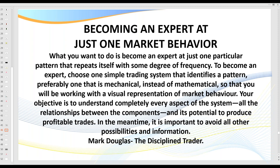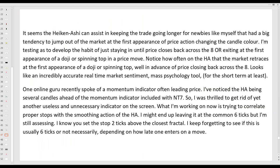Now, that is one of the huge benefits of using Heikin-Ashi charts. It can be a trading system or methodology within itself. Now, this is part of an email that I received from Michael, one of my members, way back in 2016, just really talking about how he uses Heikin-Ashi. I'm about to show you a couple of screenshots that he sent through. And what he pointed out was that one online guru spoke of a momentum indicator leading price. I've noticed that Heikin-Ashi is several candles ahead of the momentum indicator.